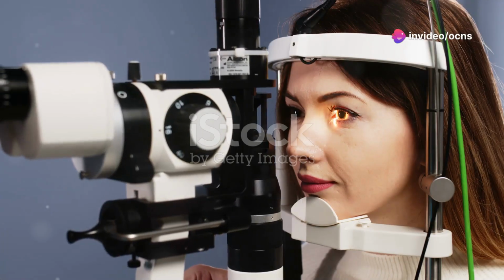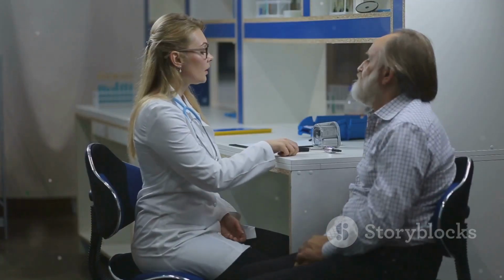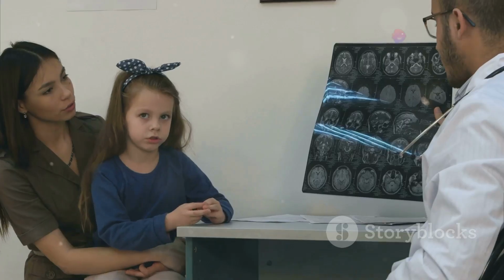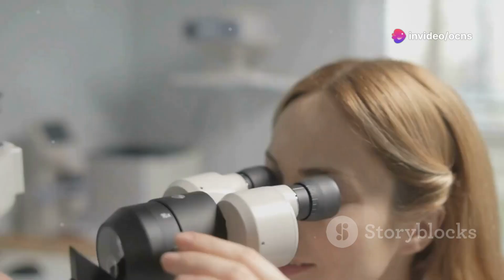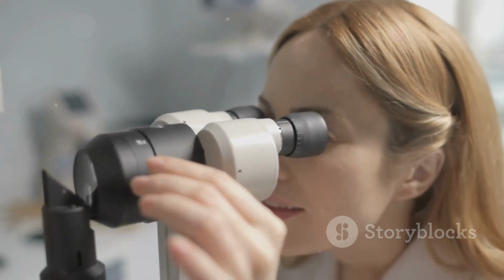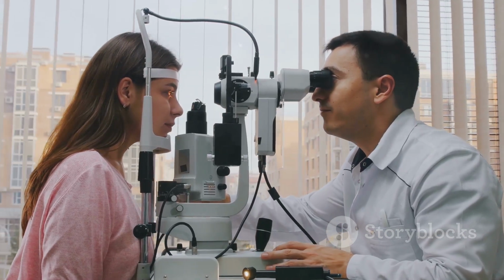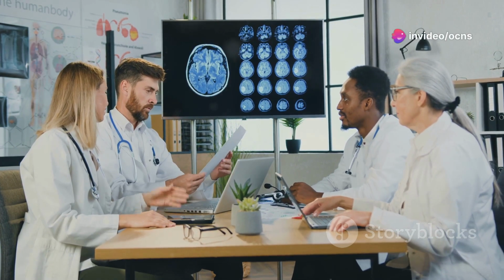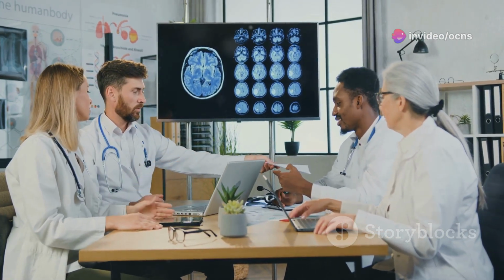Section 7. Putting it all together. The importance of a thorough eye exam. Examining cranial nerves 3, 4, and 6 might seem like a small part of a physical exam. However, these tests provide valuable information about the brain and nervous system. These nerves are like tiny windows into the brain, providing clues about its health and function. A thorough eye exam, including an assessment of these cranial nerves, is essential for early detection of neurological conditions. Catching problems early allows for timely intervention and better outcomes.